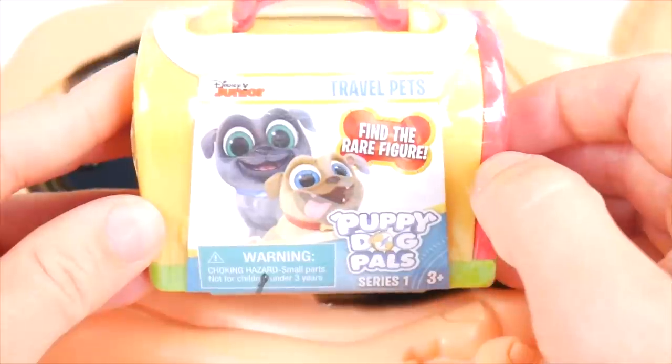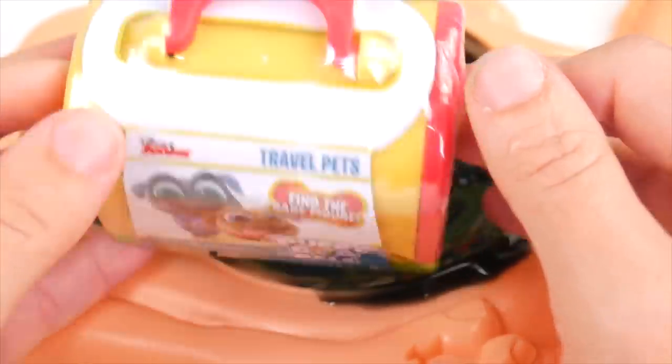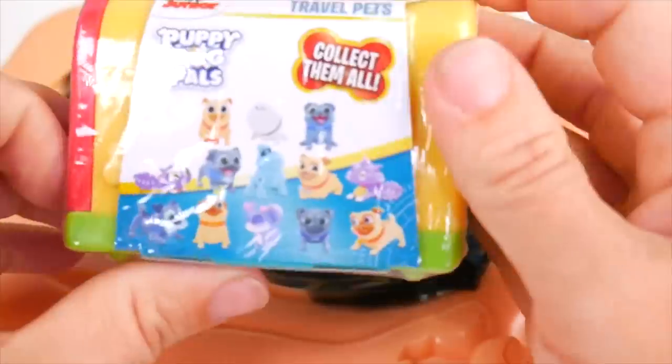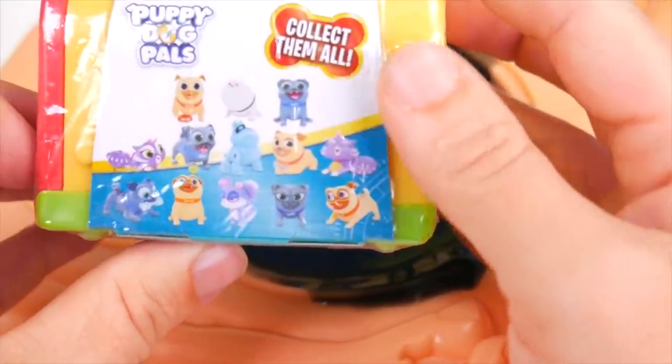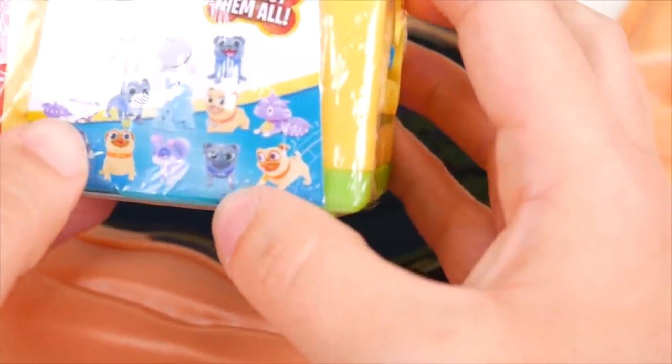And I see a puppy dog pal surprise. Find the rare figure. Okay, I'll try. Wow, there's so many different figures of Bingo and Rolly. We got Cupcake, Hissy. Wow, this is really neat. Even Arf is in here. Okay. Come on, puppy dog pal friend. Maybe you can help Anna. Let's get this out. Open our dog carrier.